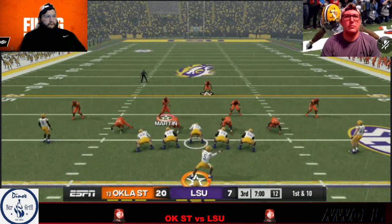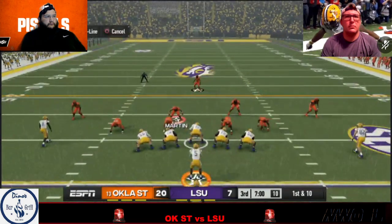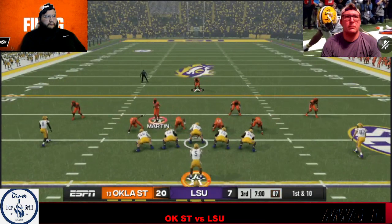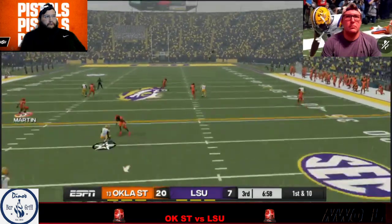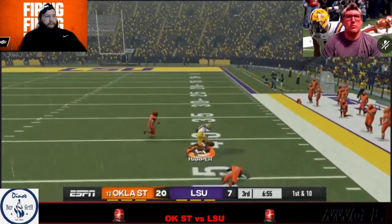Absolutely. 4 down linemen look for the Cowboys. Single back pistol. Kane directly behind Daniels for the Tigers. He's going to throw it over the top, and he's got a step.